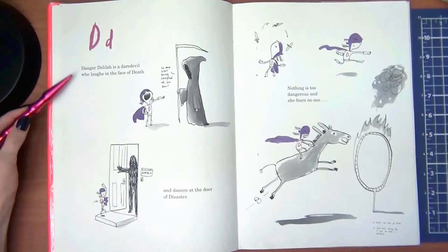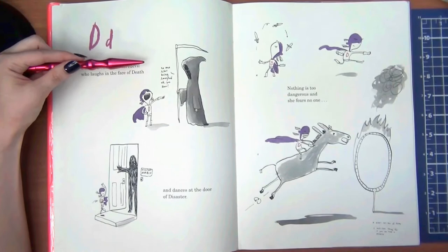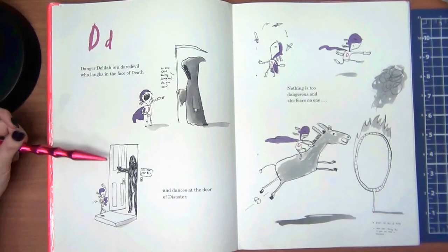Danger Delilah is a daredevil who laughs in the face of death and dances at the door of disaster. Oh, she's over there laughing at death, and death saying, "No one likes being laughed at, you know." And she's over here dancing at the door of disaster, and disaster's just looking at her like, "Really? Really? This stuff again? I'm trying to mind my own business, you're over here Fortnite dancing. Can't handle this."